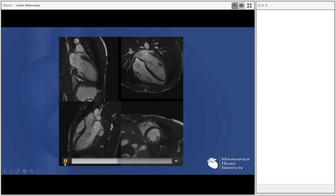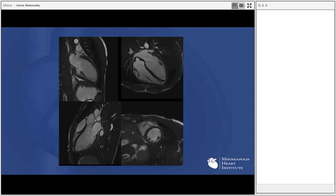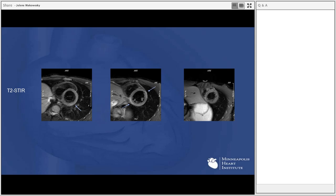Okay, all right. So this is, again, the SSFP cine imaging without contrast. This is our workhorse sequence: 2-chamber, 4-chamber, 3-chamber, short axis view. In fact, you can see there's a subtle area of wall motion abnormality right here in the basal inferior wall, a subtle area in the basal inferior lateral wall, and in the anterior lateral wall as well.